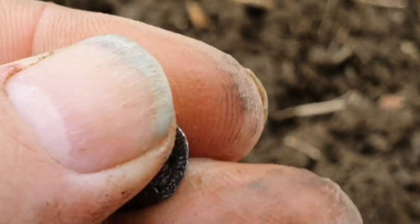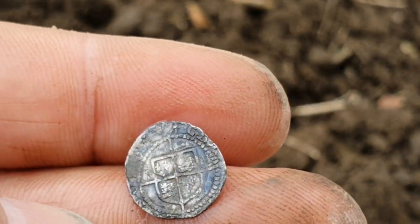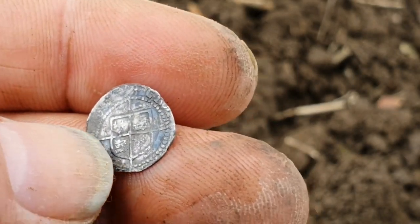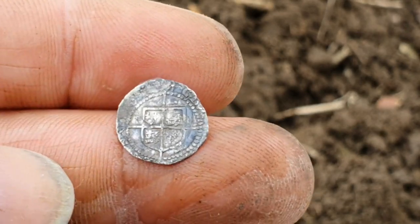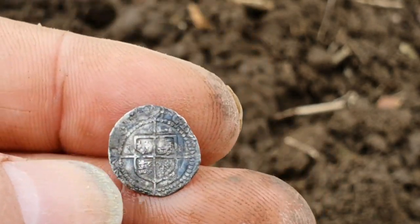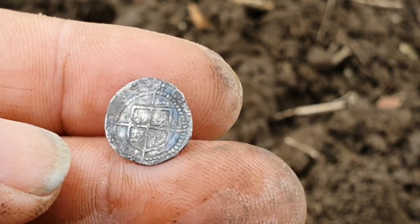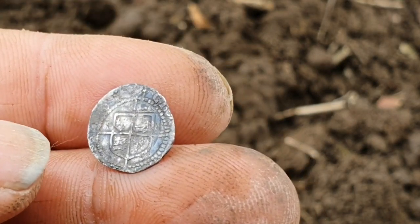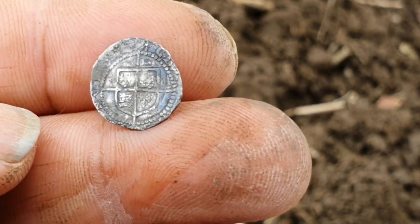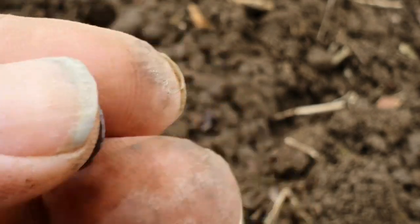Brilliant. Anyway, that's lovely. Let's carry on. It's nice to get a hammered coin. I hadn't had one for a while. It's nice to get one at this time of the year when I'm scratching around trying to find places to detect on here. Permission number 3. That's brilliant. Lovely.